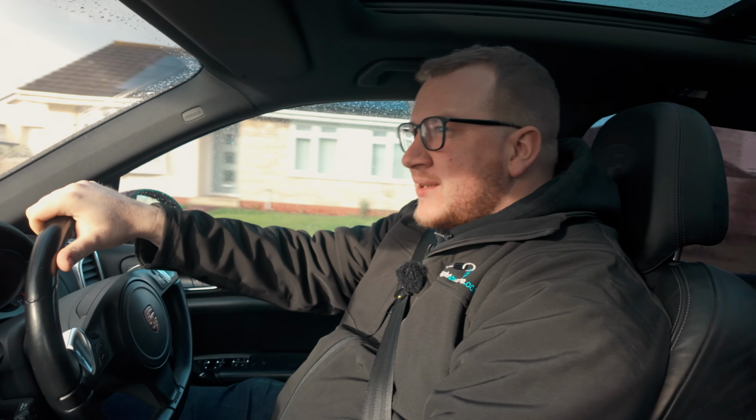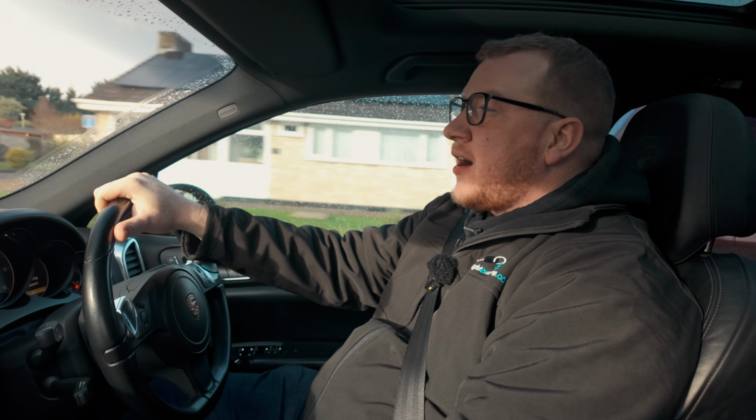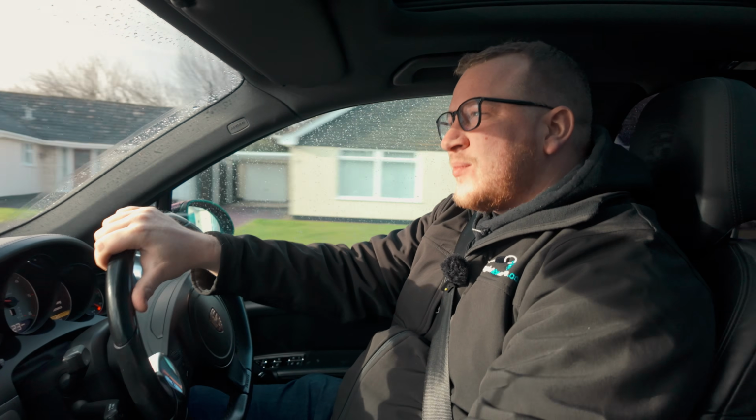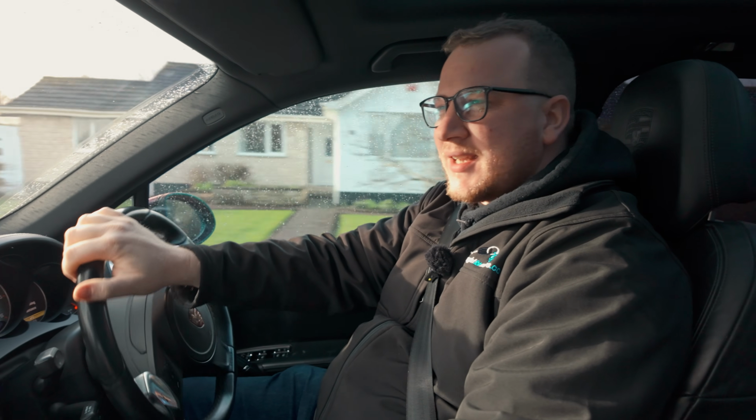Right, we're on the road again, Toby. We're off collecting another car. This one's not actually for stock though, this one's for myself, which as we know doesn't happen very often. And it's a bit of a random weird purchase, to be honest. It's going to be a bit of a farm vehicle, I think.